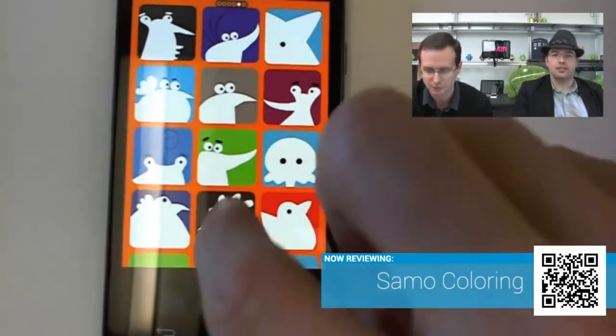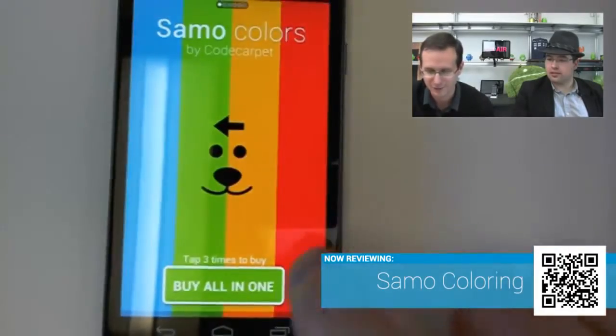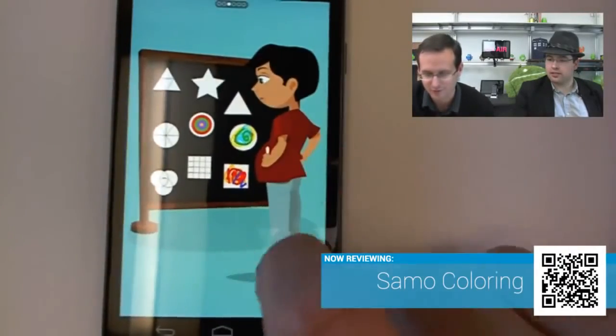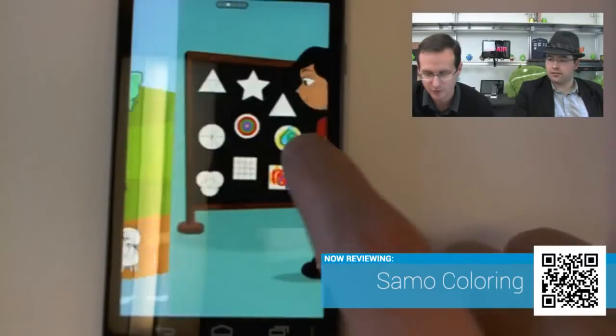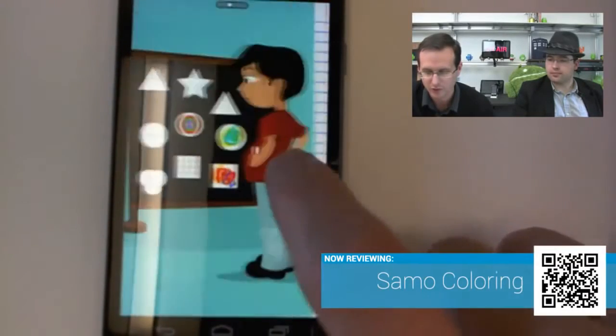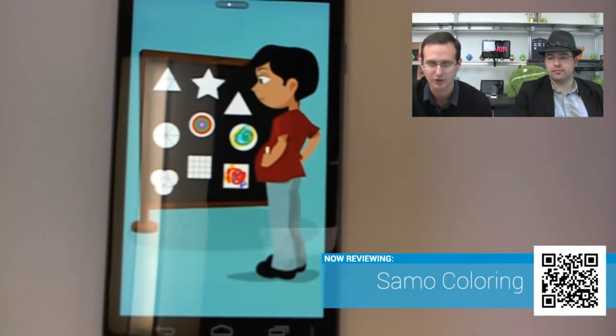Yeah, absolutely. And you'll notice that I find the navigation slightly tricky. But otherwise it's definitely a good idea and it's nicely implemented. Just to go along further from what Trevor was saying, it might be nice to have a little bit more animation, a bit more dynamicism within the app.